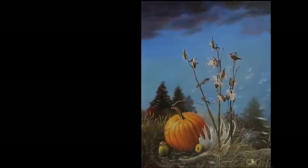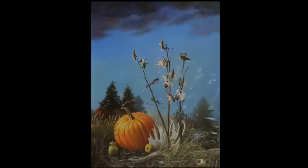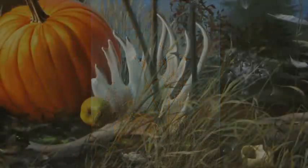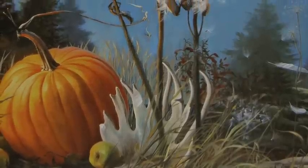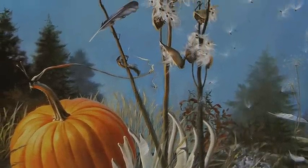Night has fallen in this panel. There's still a hint of daylight, but it's mostly night. Winter is starting to come on. It's the harvest time where things are cold at night. And in the foreground is an elk's horn and some apples, and a feather floats on the same breeze that lifted the hat in the previous panel and blows the milkweed pods apart.